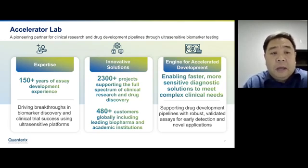And soon we realized that the Accelerator Lab can do more than demos. Then we started building the team, getting a lot of experience, and right now we have more than 150 years of assay development experience, driving breakthroughs in biomarker discoveries and control studies. And then the Accelerator has become the innovative solution for all our customers. Over the years, we have completed more than 2,000 projects supporting the full spectrum of clinical research and drug discoveries. And we have more than 500 customers globally, including leading biopharmas and academic institutions.